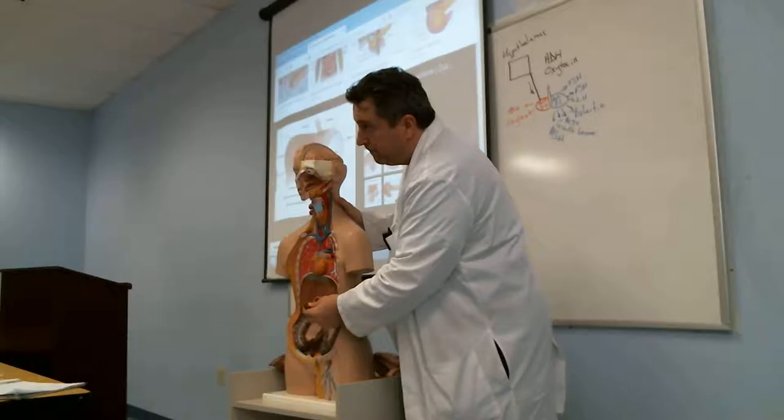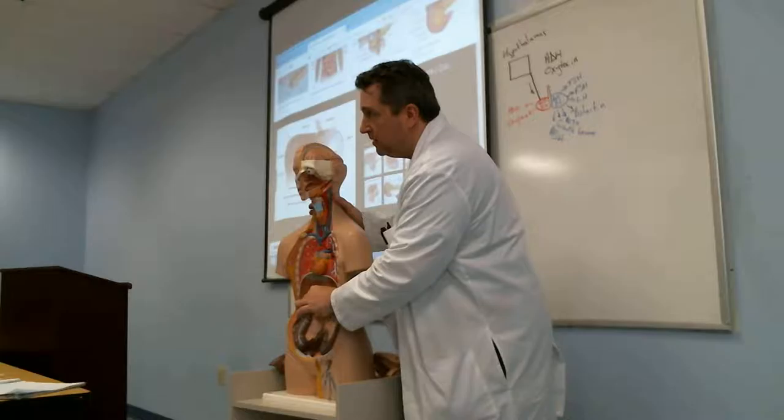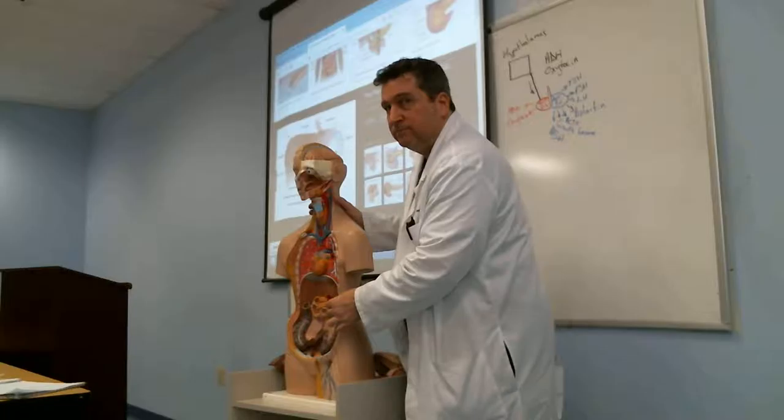Because in order to create quadrants, we're going to start with the umbilicus. So the belly button's going to be right about here, approximately. Okay. So if we look here, the belly button's going to be right here. So this is definitely more in the left upper quadrant. You're right. But again, an approximate.